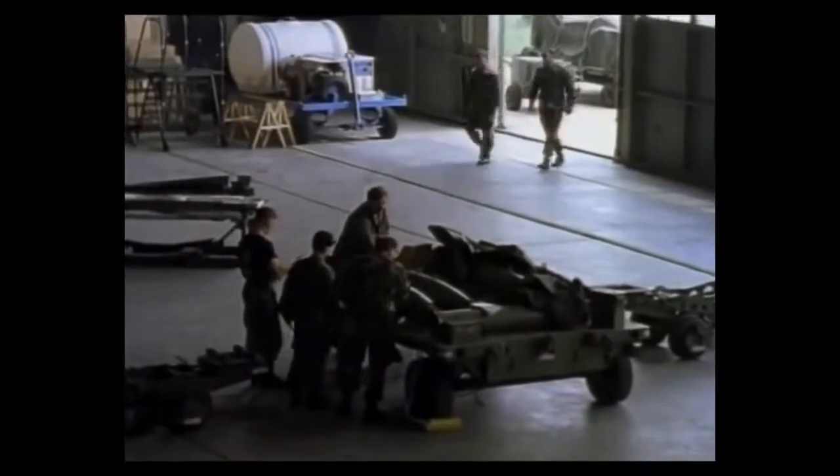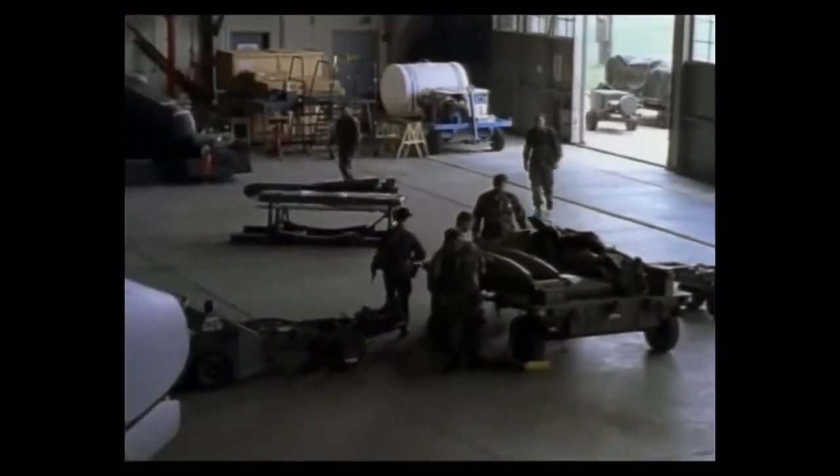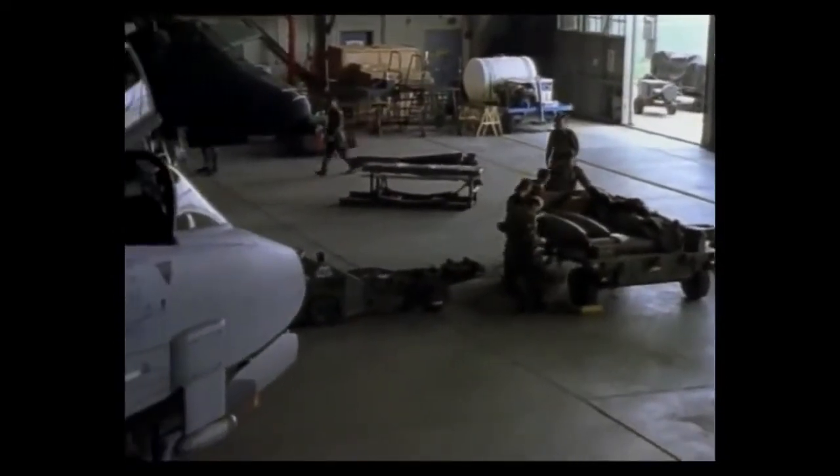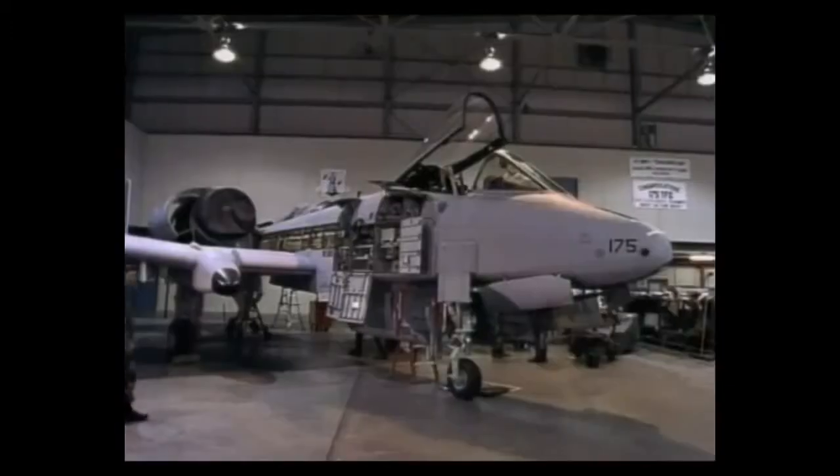On a typical Saturday, we'll come in about 6:30 in the morning. I'll stay till about 6 o'clock at night. Usually we'll fly 10 airplanes to land again, send up 10 more. In the hangar right now, there's four airplanes in there. One they're using for load crew training. One, I believe they're doing some sort of flight control maintenance on, and the two in the far rear are both down for phase inspections.